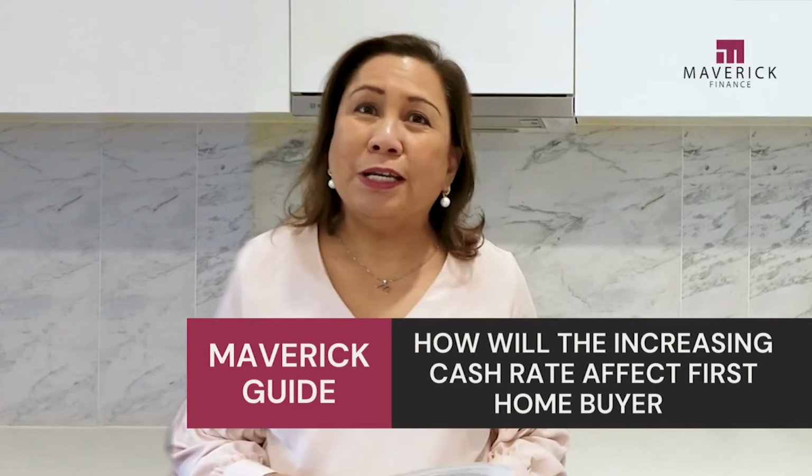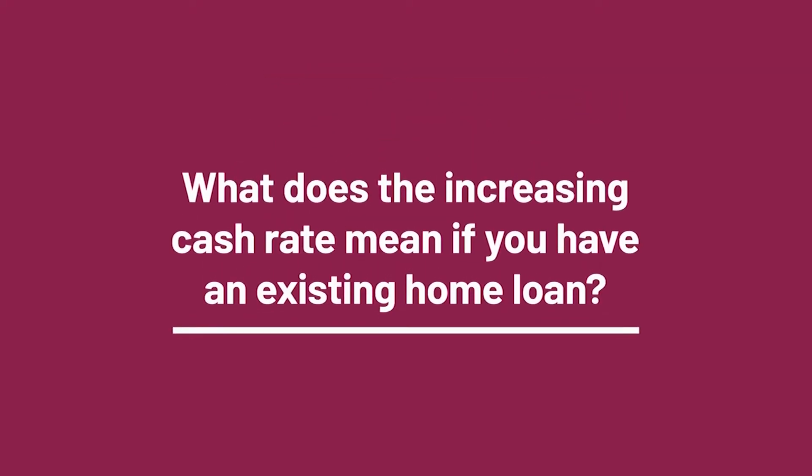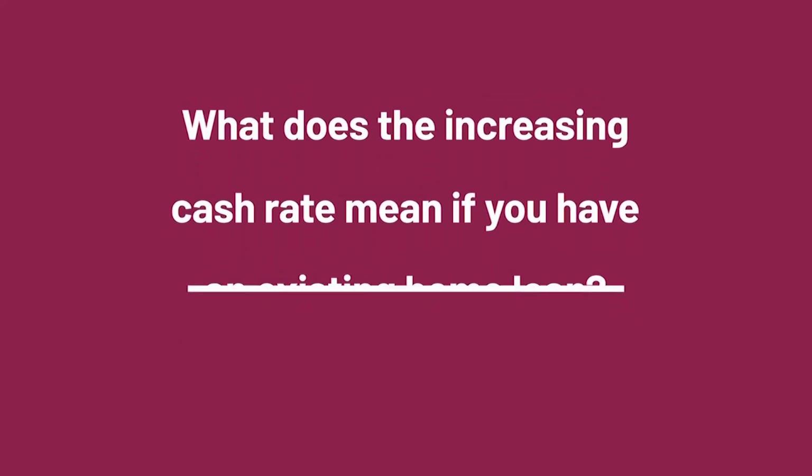In the last 2 months, the RBA has increased the cash rate. Originally, it was 0.10%, and then they lifted it to 0.25%, then 0.35% last month, and then 0.50% this month. And now the official cash rate is 0.85%.